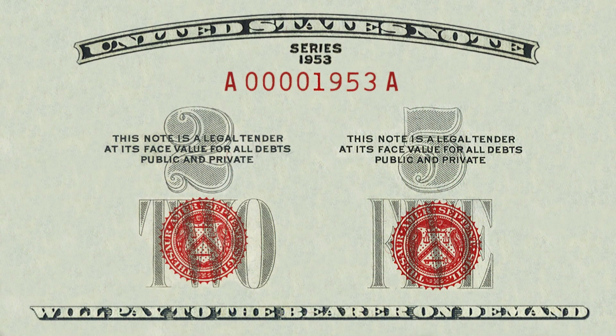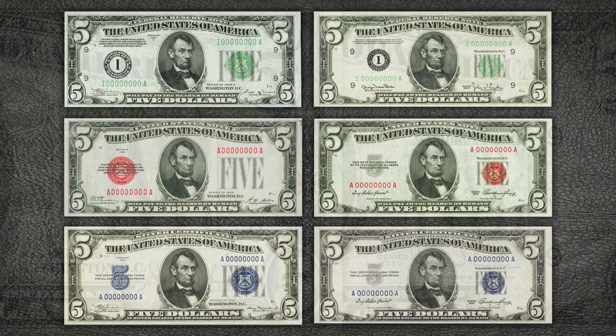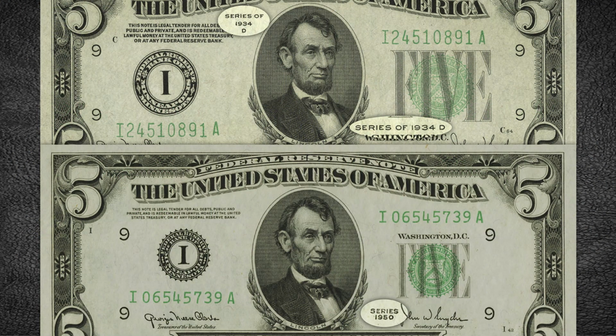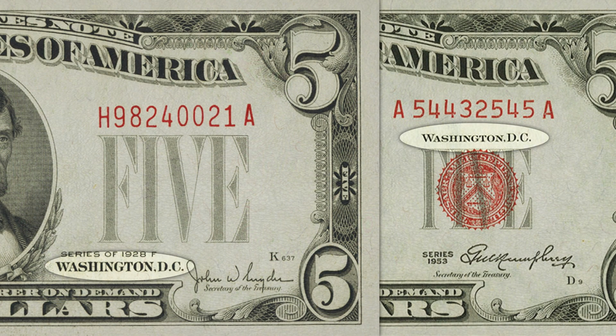The next opportunity for a portrait change could have been when all notes got a design update with the series 1950 and 1953. There were a lot of changes between the last series 1934-35 Federal Reserve notes and silver certificates, along with the 1928 legal tender notes. The most visible change was that the Treasury seal and alpha denomination were reduced in size. The series year is only displayed once now. The serial number font changed, and Washington, D.C. was moved above the Treasury seal.